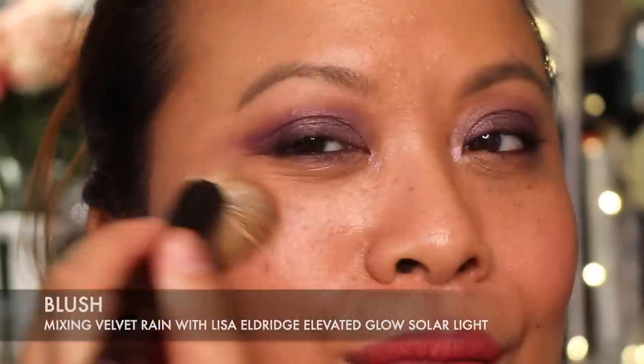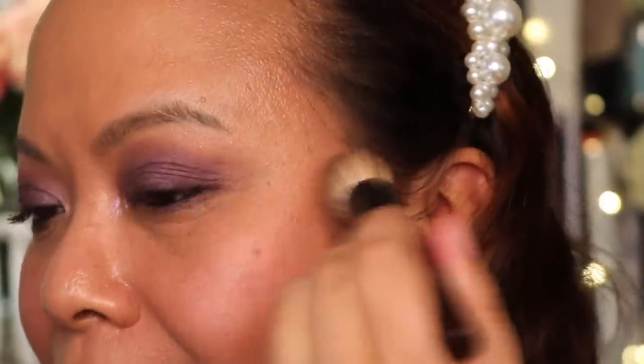So I am going to now do exactly what I did before, which is mix the lipstick with the highlight and just do a blush for you so you have a completed look. So this is look number two with the Myth as an eyeshadow and the lip pencil and the lipstick in Rain.